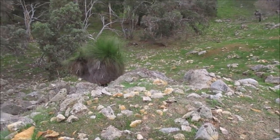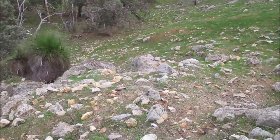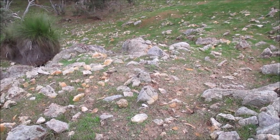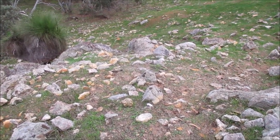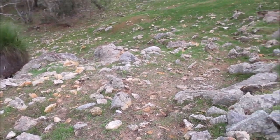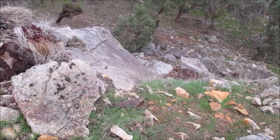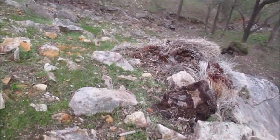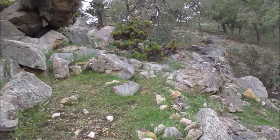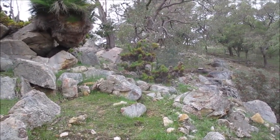I just walked from down there up here. I'm puffing and panting. This is steep, man. It's got to be about 70 degrees slope. Man, there's a creek just there, and I've got to go up here, up there and around a corner to get to that bedrock.